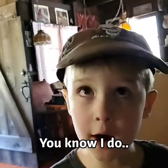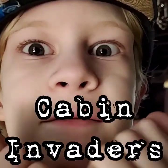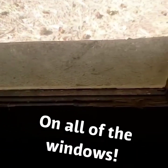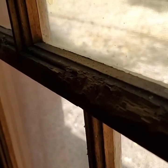Do you want to hear a spooky story? You know I do. This is the story of the cabin invaders. About a million years ago, or 10 years ago, Mommy came to the cabin with Nana and Papa, only to find stuff scattered everywhere. There are chew marks on all of the windows! Especially this window.